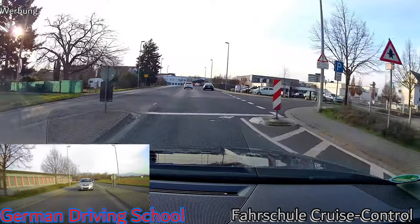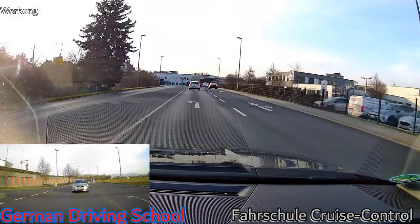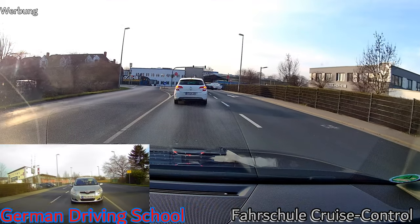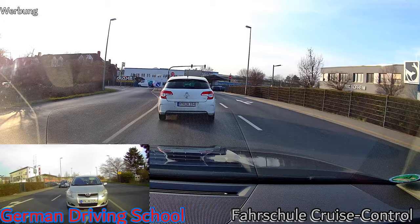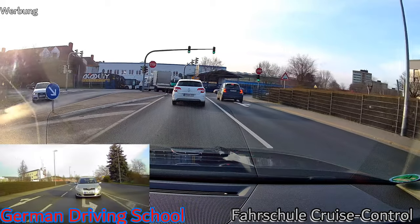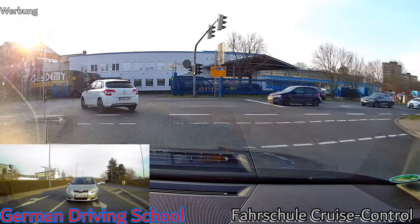Now, please turn left. Bitte links abbiegen an der Ampel. Please turn left at the lights. And we already got green light, checking the left mirror and the blind spot for a nice turn to the left side.